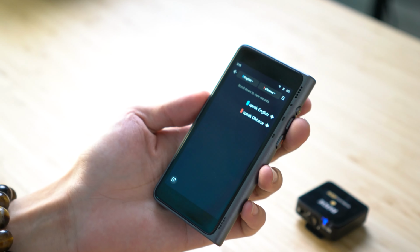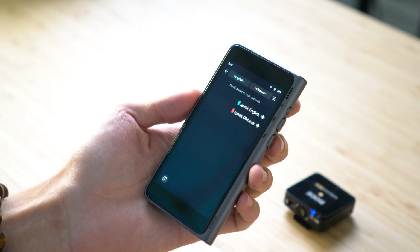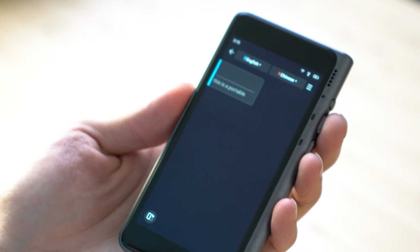All right, so now this is the T1 portable translator. I have it set to English to Chinese or Chinese to English. Our red button right now is Chinese and the blue button's English. So, this is a portable translator.